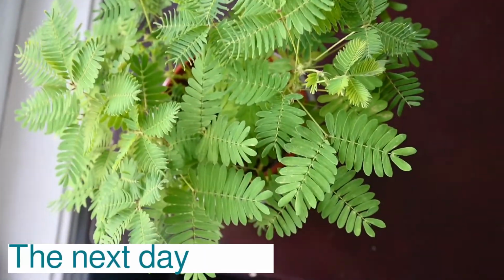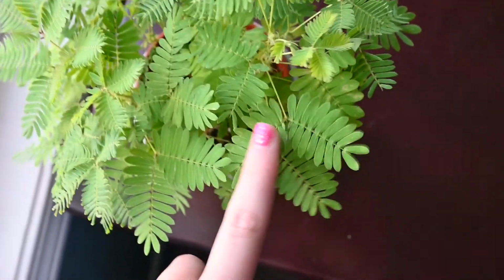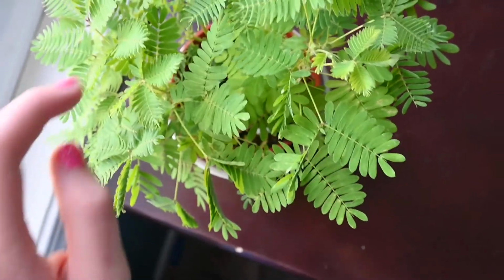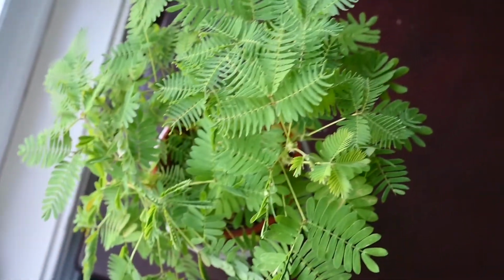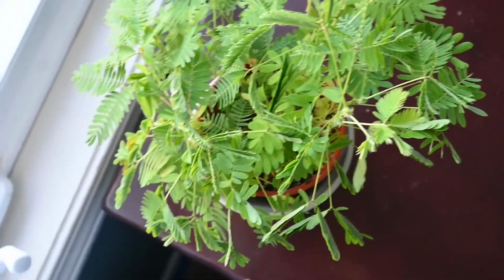Okay, so it is morning now, and they're all opened up. So I'm going to show you guys. See, they close up. It's pretty cool. Like that. But anyways, these plants are so cool. They are awesome, and I love having this plant in my room.